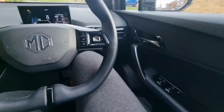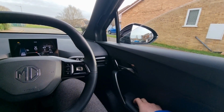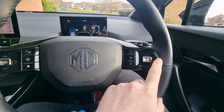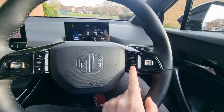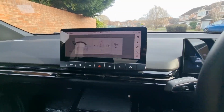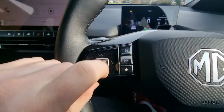In the front here, you've got all your basic controls. You've got your windows here, automatic. Won't put it all the way down, just don't want to annoy the neighbours too much. Here you've got your little toggle to move about. You can answer and make calls there, and if you click this little star here, you can control the fans and the heating.